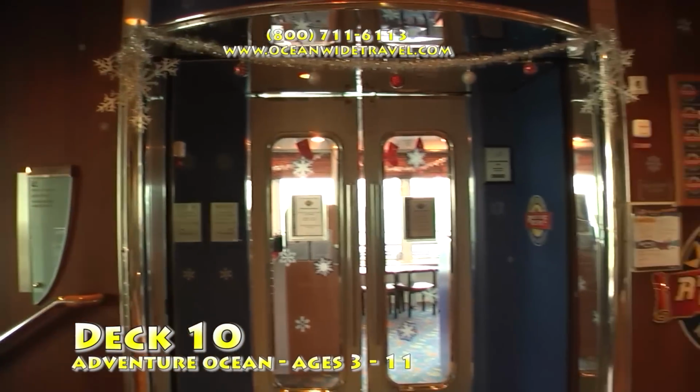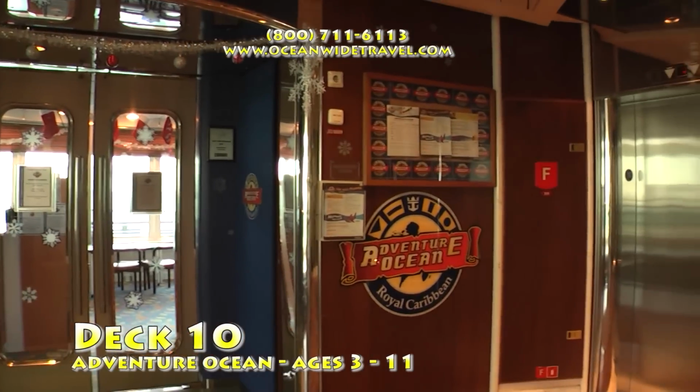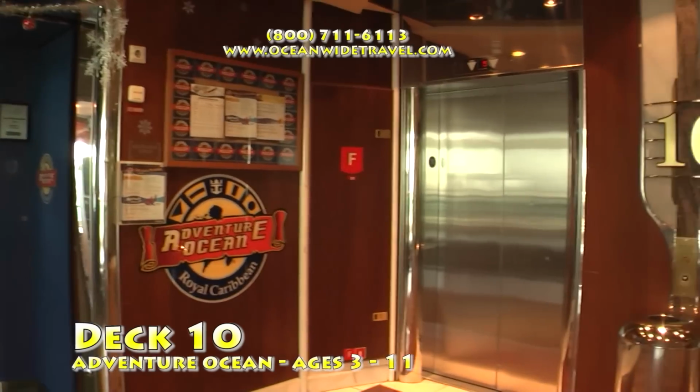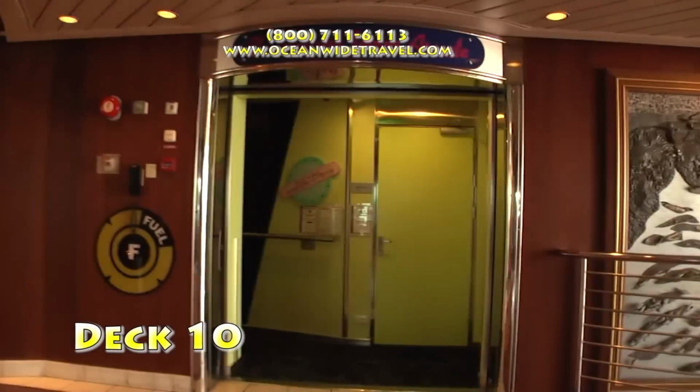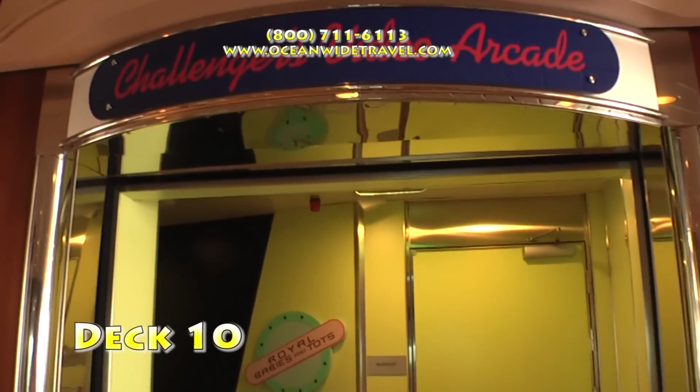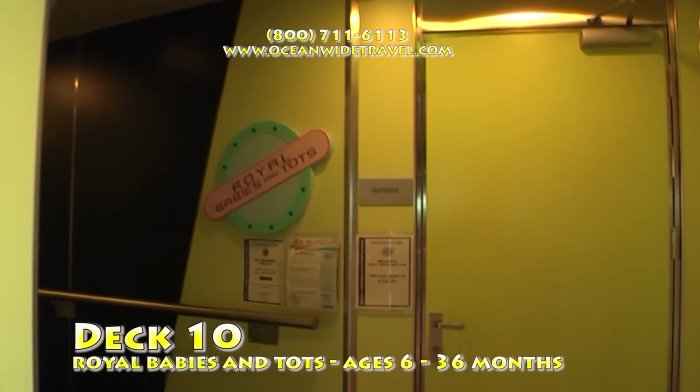For all those on board who will be sailing with children under the age of 17, this area on Deck 10 is specifically tailored with programs just for them. For those as young as 6 to 36 months, they can enjoy the Royal Babies and Tots program, but please keep in mind that there is an hourly fee if you choose to use it.